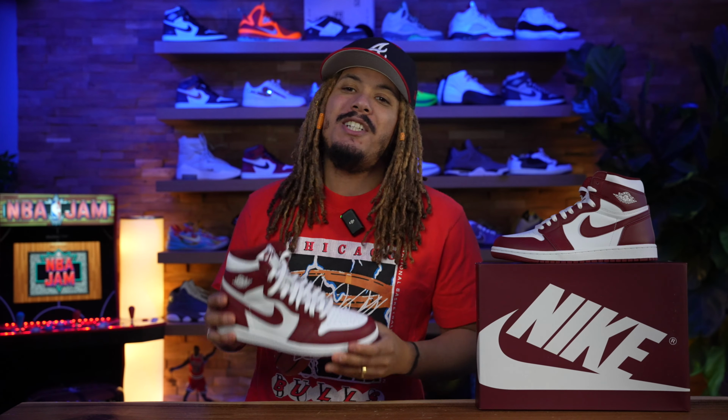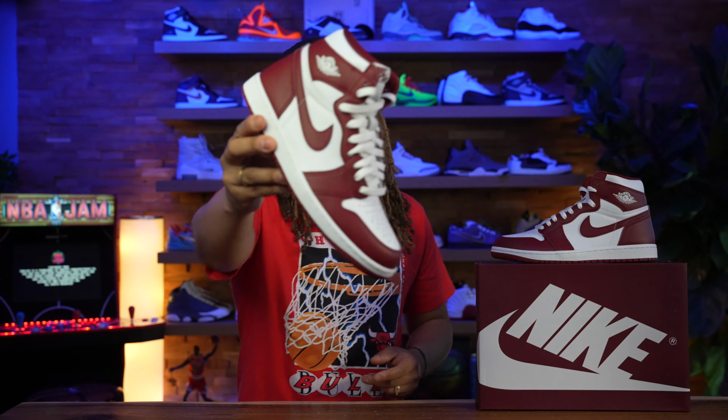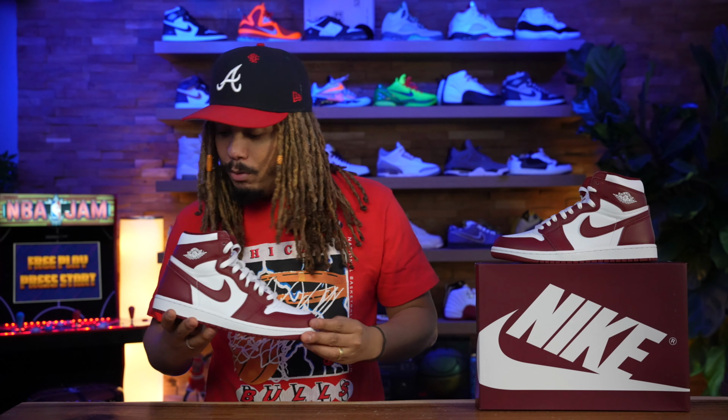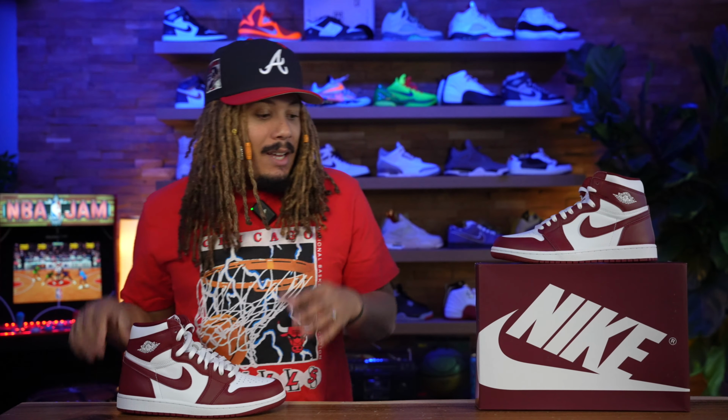The Jordan 1 Team Red is set to release on April 27th for a retail price point of $180. And they're currently already on the secondary market going for around $130. And in my opinion though, they're nice. I really like them. This seems like an old school color model.